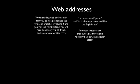When reading web addresses in Italy, you do not pronounce the W's as you do in English. So if you try saying it, you'll see why. The W is actually very difficult to say in rapid succession, as we say www. Instead, what you hear people saying is VU, as if web addresses were written VVV. Even though it sounds like VVV in Italian, Italians are totally cognizant of the fact that they actually mean www.